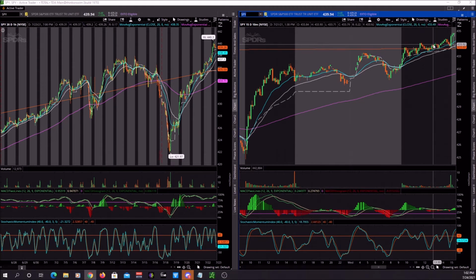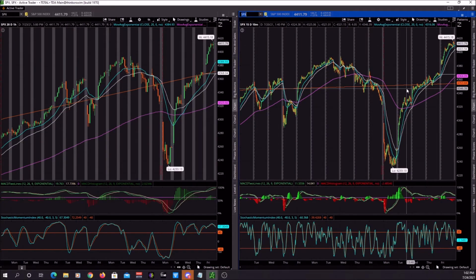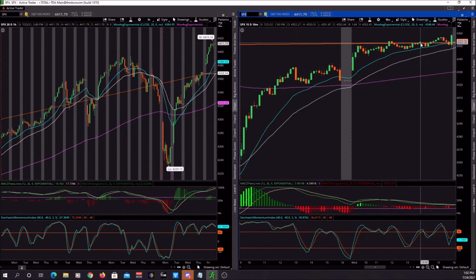So at this point in time, when I grabbed it right here, SPX was, let's bring it over to SPX. You can see the actual price, which is right here.